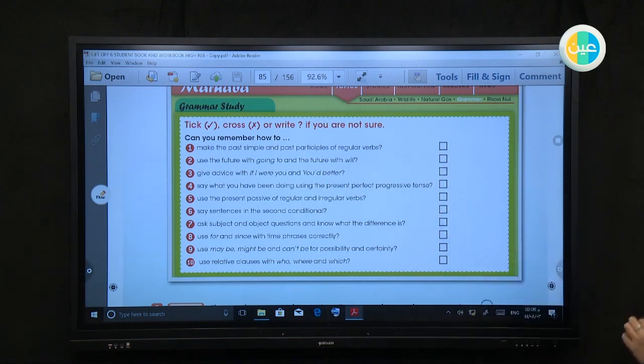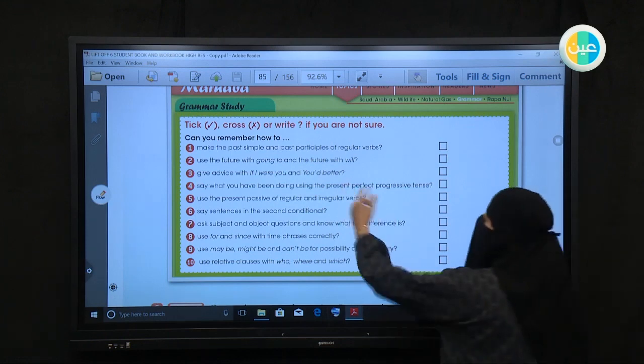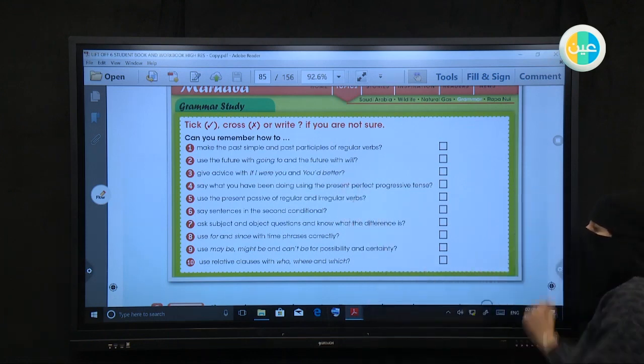Give advice with if I were you and you'd better. If I were you, I will study hard for the exam. Sorry, I would study hard for the exam. If I were you, I would study hard.